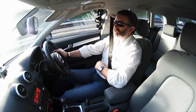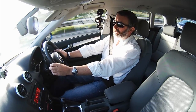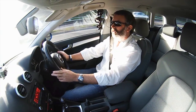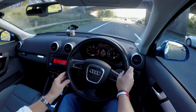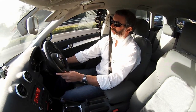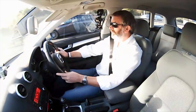The fuel figure would just be from local runs, so I would expect that would increase substantially if there's a bit of motorway driving or dual carriageway driving involved. Nice to drive, very comfortable, very quiet, no noises anywhere, no rattles. Even from the two keys we've got here, which usually bang on the steering column when I'm doing my test drives. And my camera equipment's behaving itself today as well, I think.